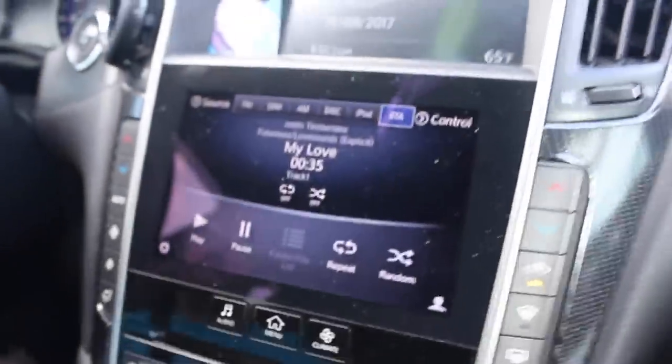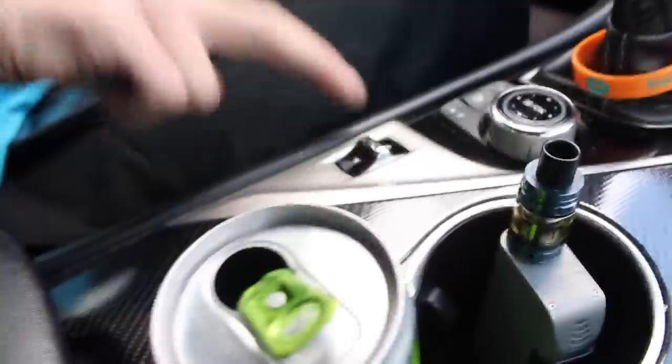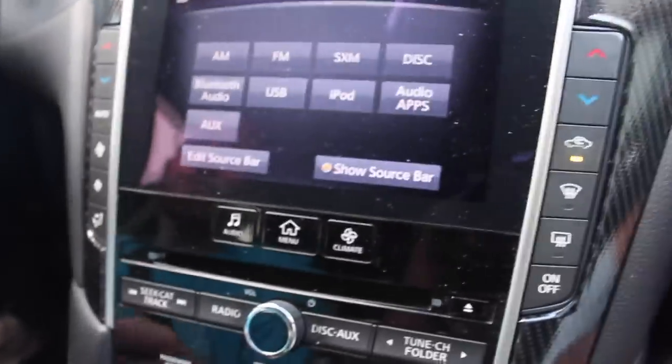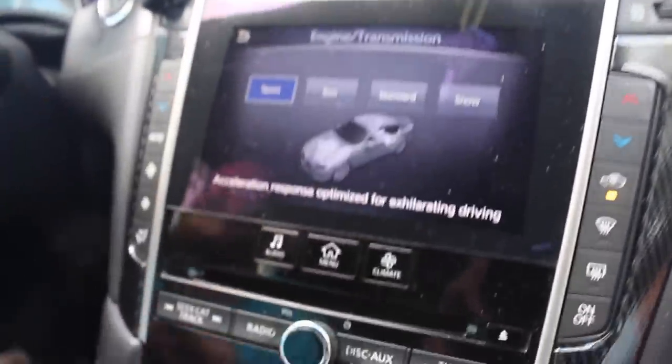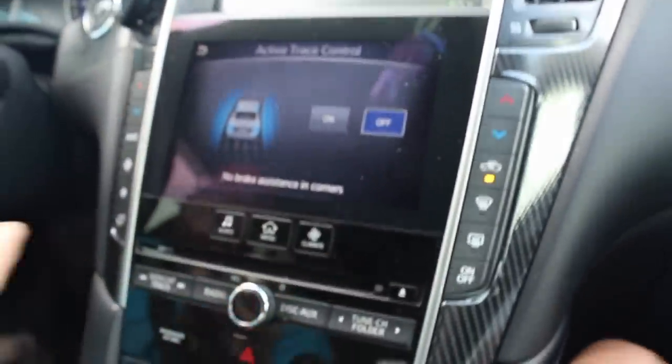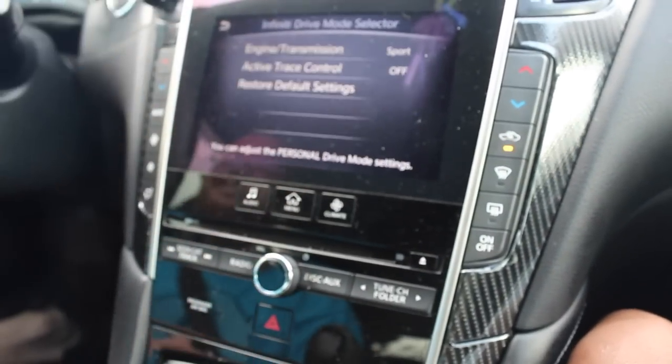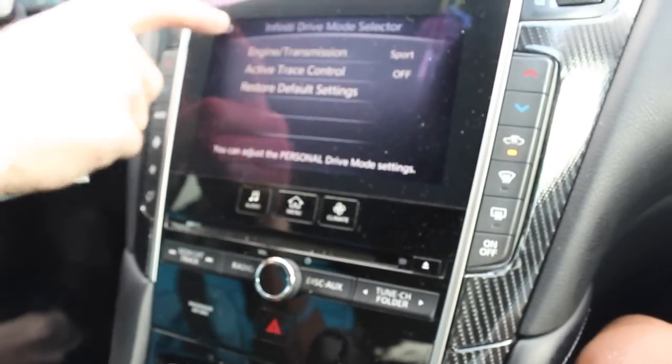Now show us these modes you were showing me yesterday, because this thing got some crazy modes. We got drive mode selector right here. Right now it was in sport. Once it pops up, go to drive mode selector, then you can choose your transmission. That's insane. You also have active trace control, which helps brake through corners if you feel you need it. Obviously, I don't use it. That's about it for your drive mode selector.